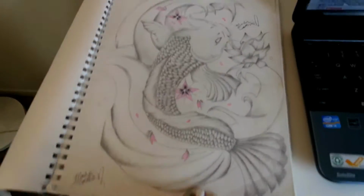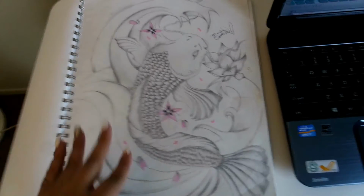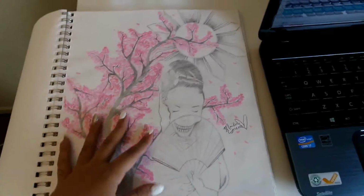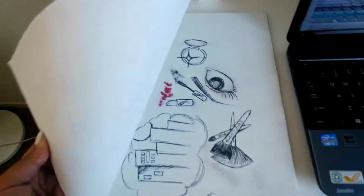I drew this koi fish a while ago for one of my brother's friends for his tattoo, but I totally messed up on it and I never got the chance to redo one. I have so many random things. I also did this with a cherry blossom tree, a geisha, and a Filipino sun, stuff like that.